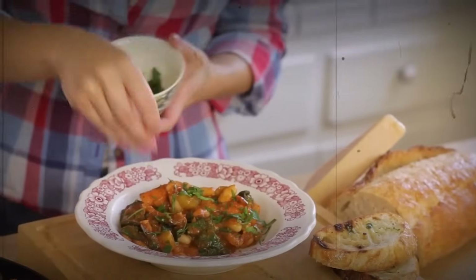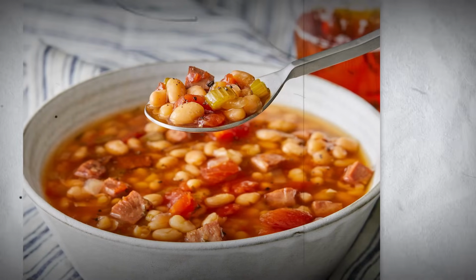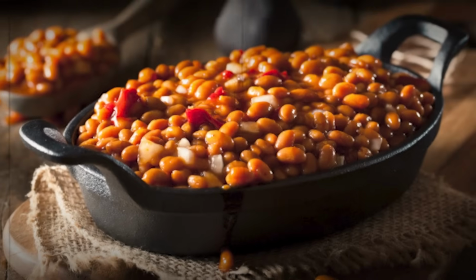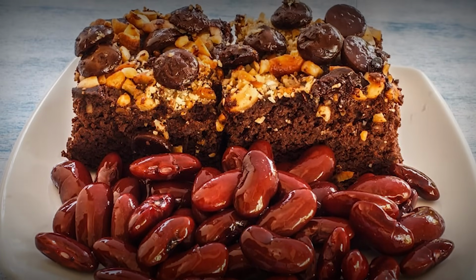Families mixed them with breadcrumbs and seasonings to create bean patties or meatballs that mimicked the texture of ground beef. Another popular trick was adding pureed beans to soups and sauces to make them thicker, heartier, and more nutritious without using flour or cream. But perhaps the most impressive was the way beans were used to make desserts.